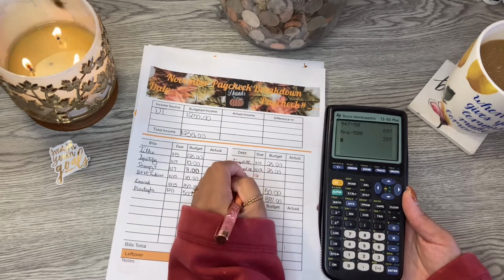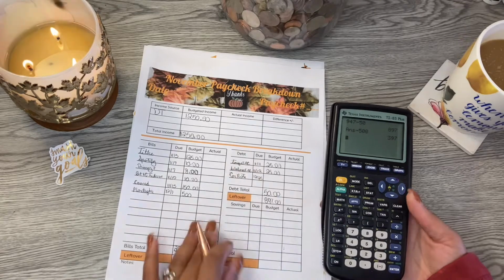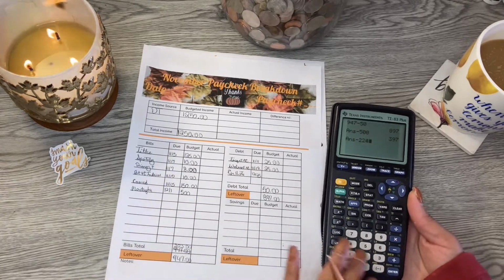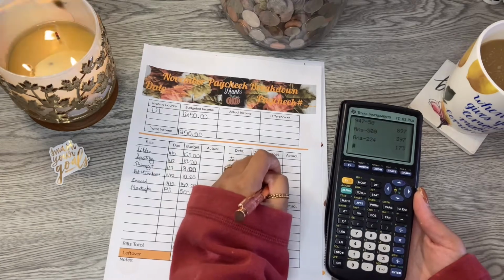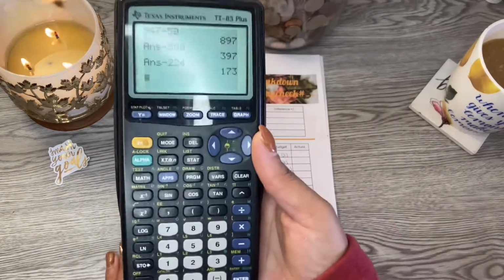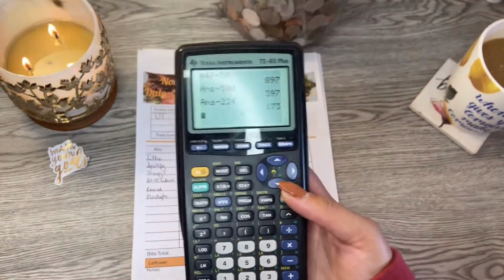And then I'm also going to do the car note, and that is on 12/25. It's actually going to be Christmas, okay? And that's going to be $224. Okay. So that leaves us with $175 that I'm able to put into my cash envelopes and my sinking funds.